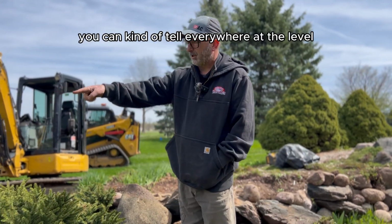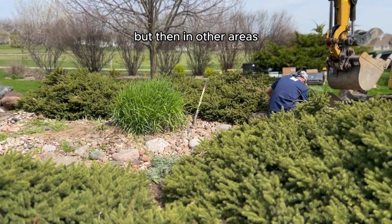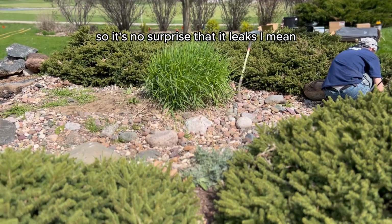You can kind of tell everywhere at the level. You can't really tell where the bottom of the stream is because there's so much stone, but then in other areas, there isn't as much stone and you hit liner right away. So it's no surprise that it leaks.